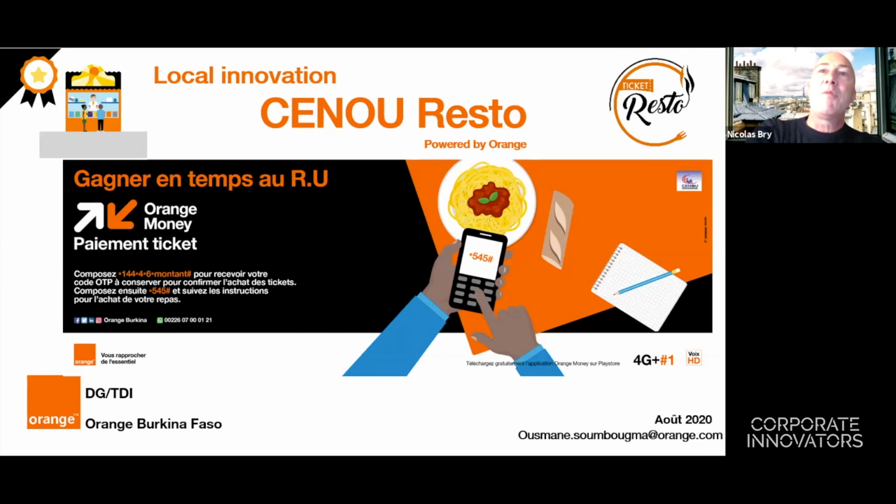Another idea that became a reality in Burkina Faso is letting students handle their meal tickets on their Orange Money account. So they can buy meal tickets through their Orange Money account, and they can pay at the restaurant with their Orange Money service, just sending an SMS to the provider of the meals. So this is a great impact for the students, especially in this time of sanitary crisis, because it's a contactless service. And it's a tremendous improvement for the manager of the restaurant, because he doesn't have to input all the paper tickets in his finance system any more. It's completely automatic with the Orange Money API connection.